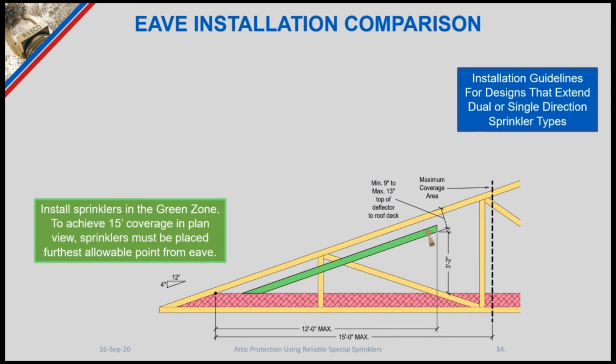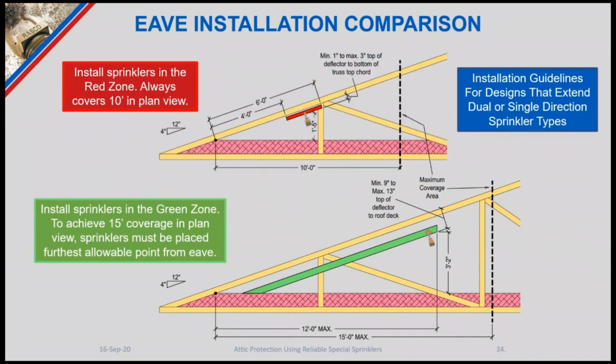This GP product has the ability to be installed anywhere we'd like in this green zone that we've drawn on this picture right here. So it is very flexible from the dimension that you put it in. As I said, the 12 foot is probably where you want to try and optimize this for, and maybe you just move it forward by a foot or so to try and miss some framing member. But obviously you want to be as far back as possible, give as much coverage area and give as much room to work.